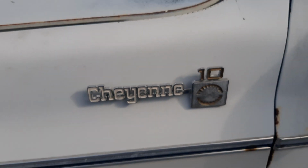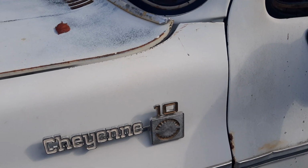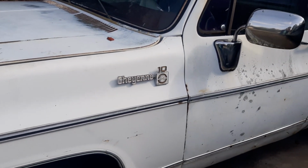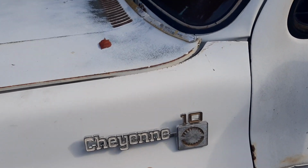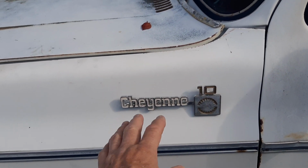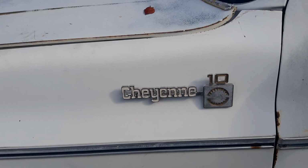But see, the Cheyenne part is white, and of course that's supposed to be kind of a goldish color. But I was wanting to see what it would look like. Doesn't look too bad, does it? I mean, it didn't have no paint at all before. I'm real proud of that. We've had these for probably a year and a half, waiting for the truck to be done. So I'm real proud of it.